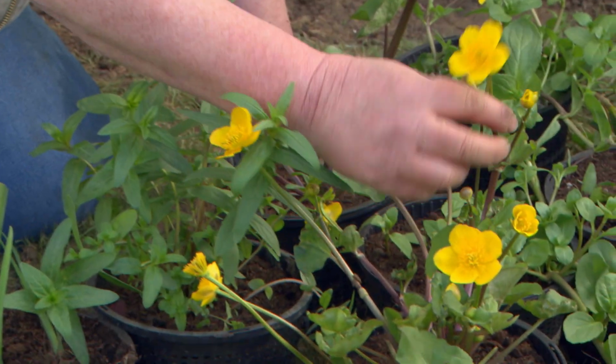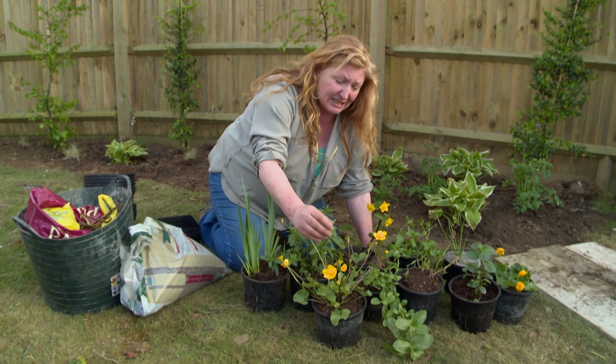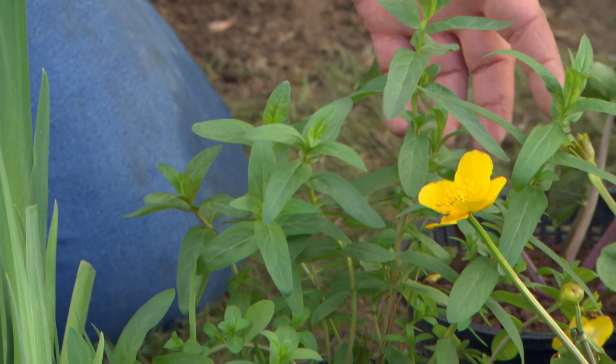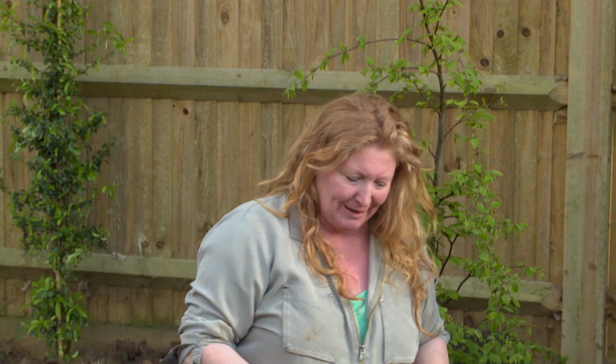One of my favourites is kingcup, flowers really early in the spring, the first thing really to flower in a pond. And then lythrum, which gets these tall spires of purple flowers.